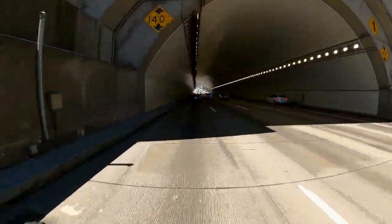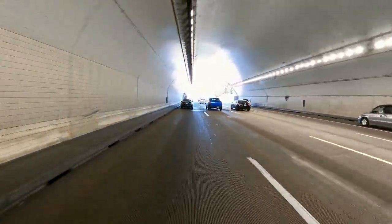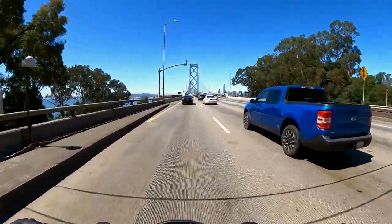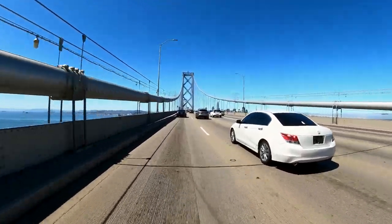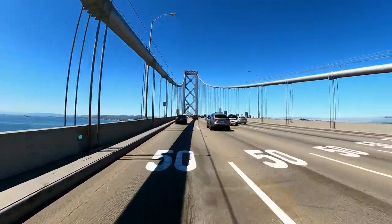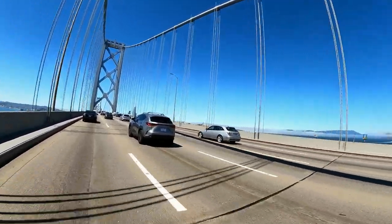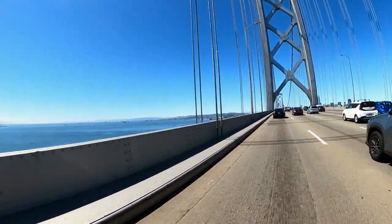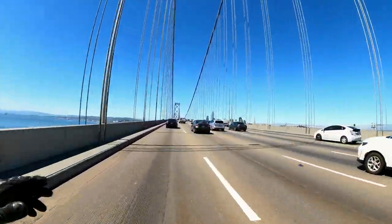Okay. Tunnel two. Again, never gets old. Okay, Bay Bridge. Ladies and gentlemen, the Bay Bridge going into San Francisco. There's Alcatraz over there, if you can see it. There's Oakland, Berkeley. And there's San Francisco in front of us.